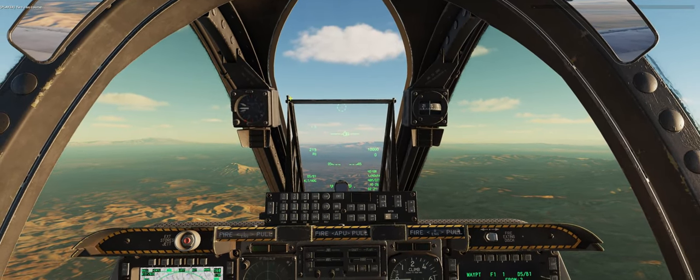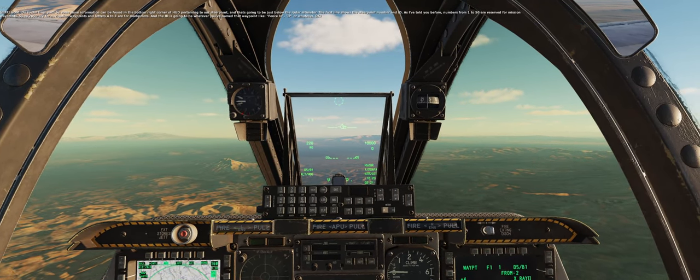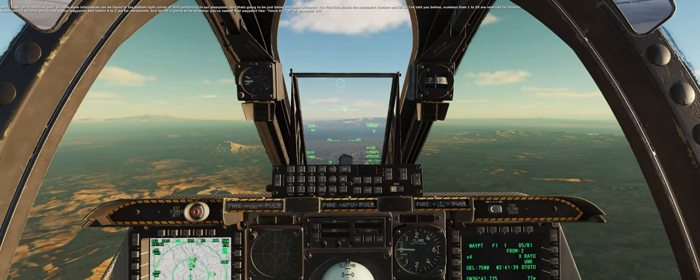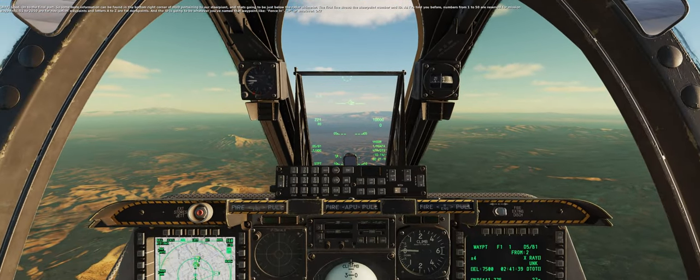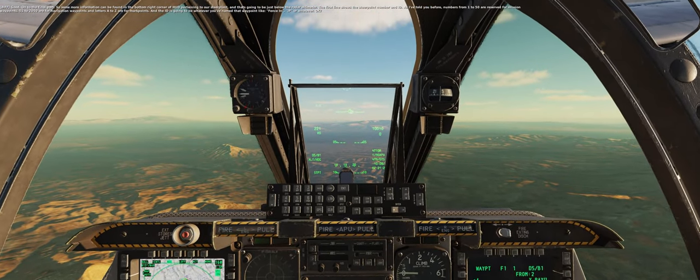On course. Good. On to the final part. So some more information can be found in the bottom right corner of the HUD pertaining to our steer point. And that's going to be just below the radar altimeter.